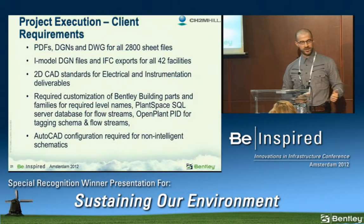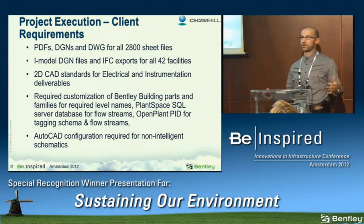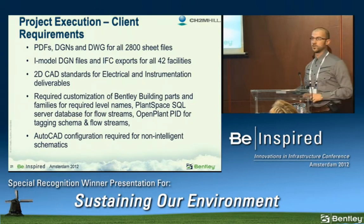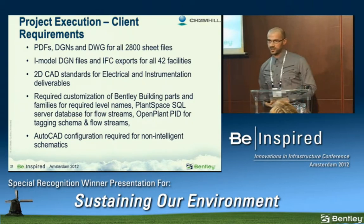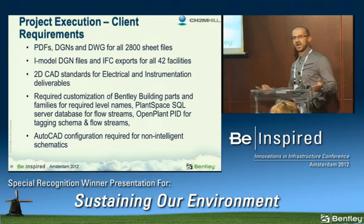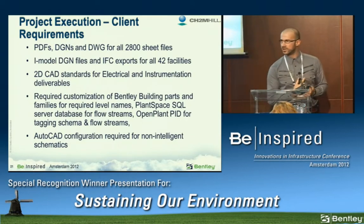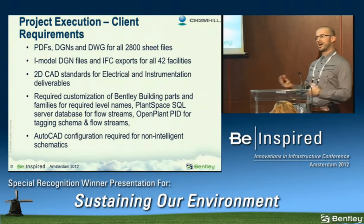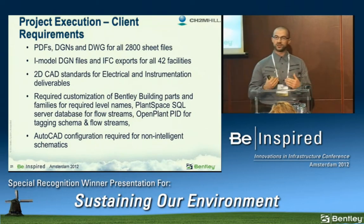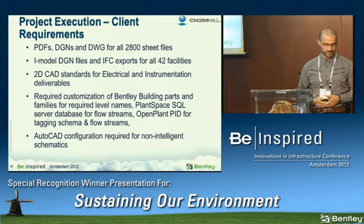So the client requirements: PDF, DGNs, DWGs for all sheet files. And that in itself is quite a delivery with respect to a turnover. They then wanted iModel, i.dgn files, as well as IFC exports for all of the 42 facilities. So we built a workflow and procedure in place to be able to turn that over. The reason for that is they have some people internal that like using Tekla BIMsight. Some use ArchiCAD. Others are familiar with Navigator. And there was a fear that going to IFC, you're getting some data degradation with respect to some of the plant components. So we wanted to make sure that the turnovers that we're giving are facilitating their immediate need and potentially facilitating future need by maintaining the data.